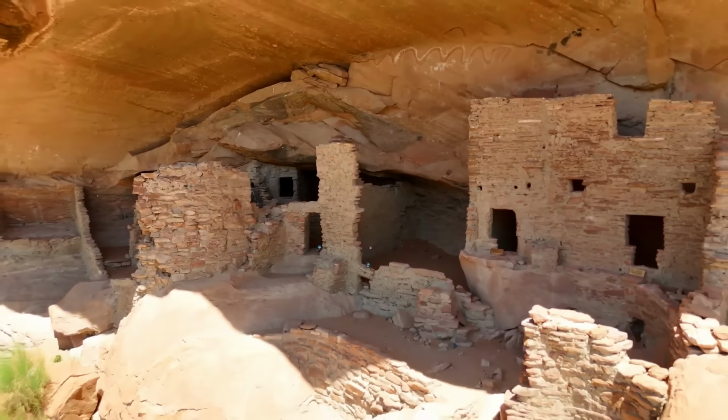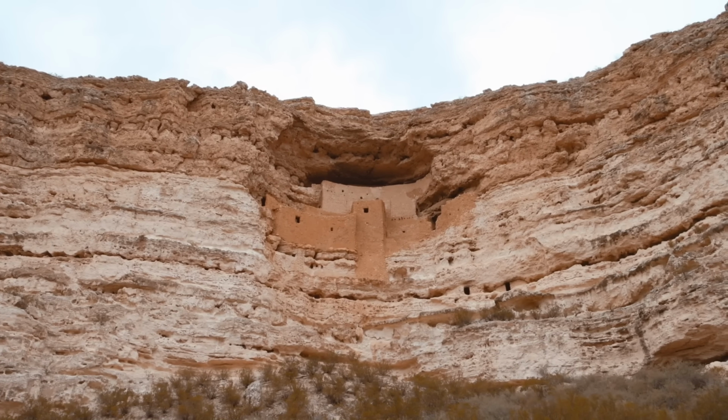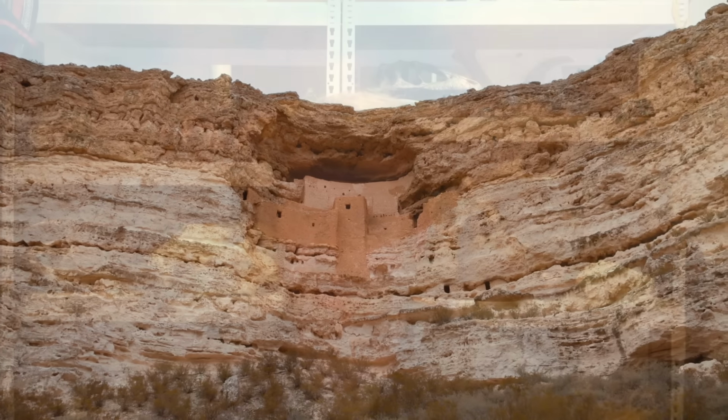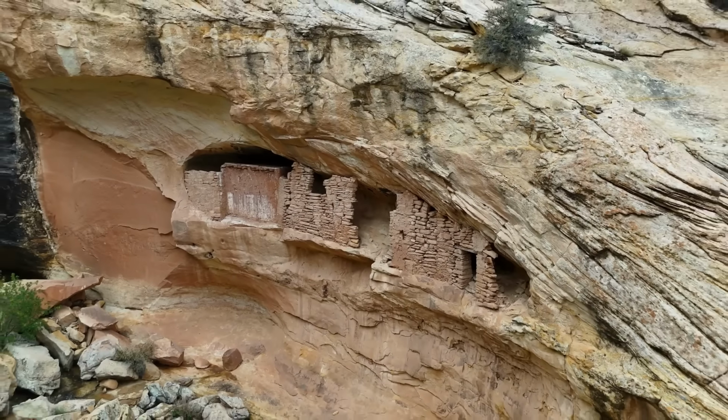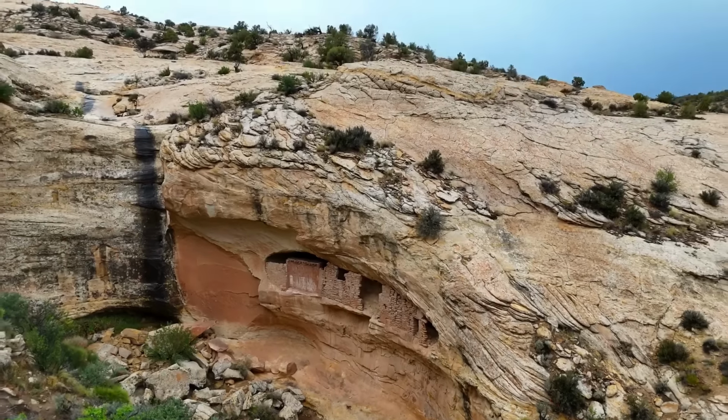Cliff dwellings always still have kivas as well. Now we see cliff dwellings all over the place. Some cliff dwellings are pretty small and rather accessible. Some of them are pretty easy to get into. Some of them, like Montezuma Castle in Arizona, are pretty epic and pretty hard to reach. You see a wide range. There's a very small cliff dwelling that I visited in one of my videos, and visiting this, it would have been like a 30 or a 40-foot ladder to get into this dwelling. So there's a wide range.